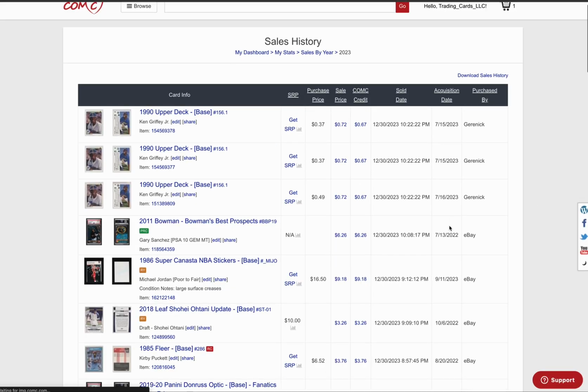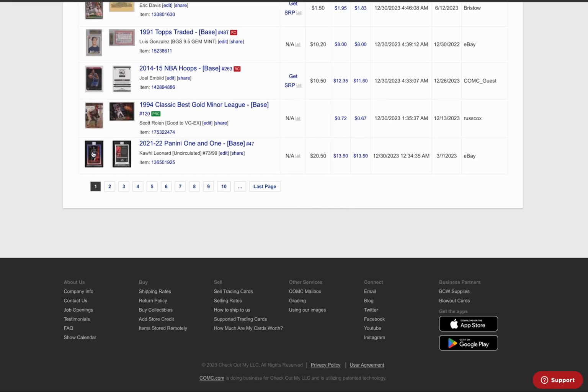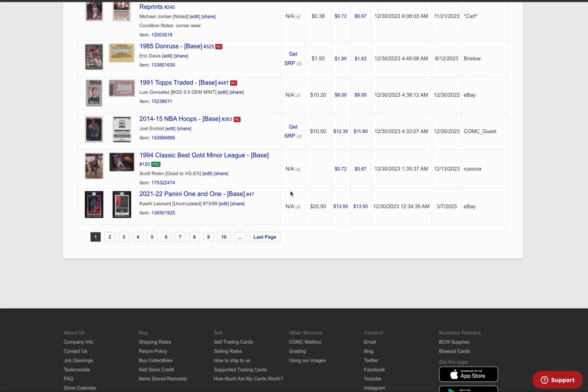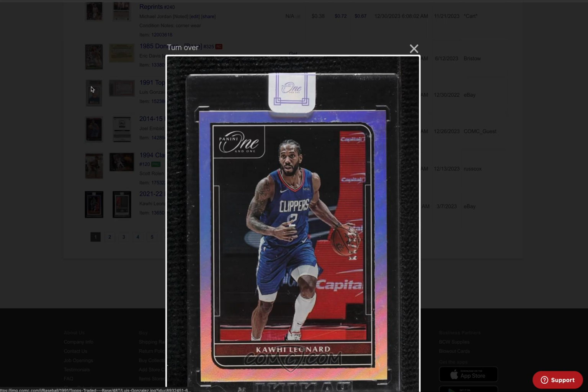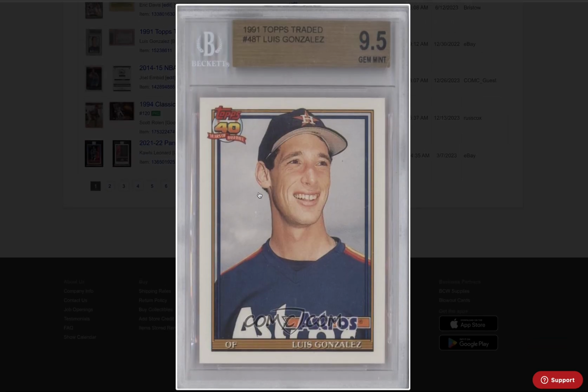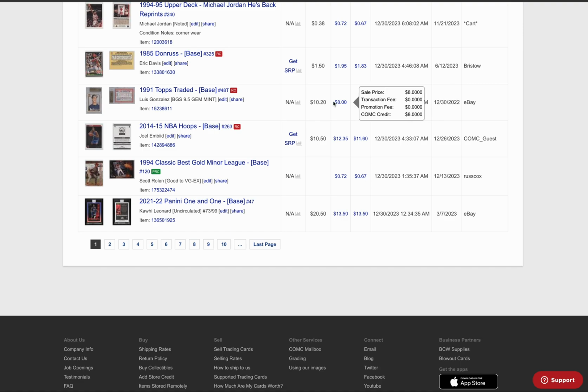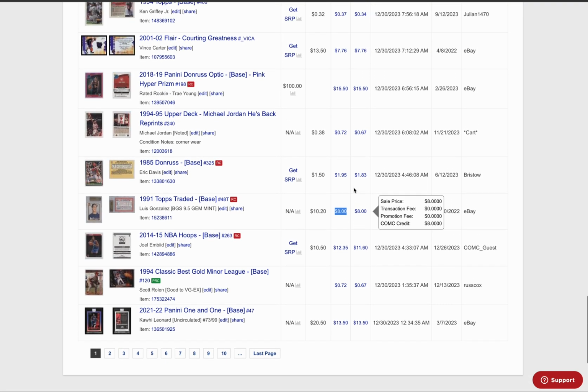Anything else through eBay auction? This Kawhi I lost money on. Same thing with Harden. I just thought it might do better because the Clippers are playing well, but I think Harden's actually not. Kawhi's actually not playing right now. And then Luis Gonzalez, same thing with the Omar Vizquel. I just had that for a while, and I'm happy to get rid of it, even if I lost a couple bucks.